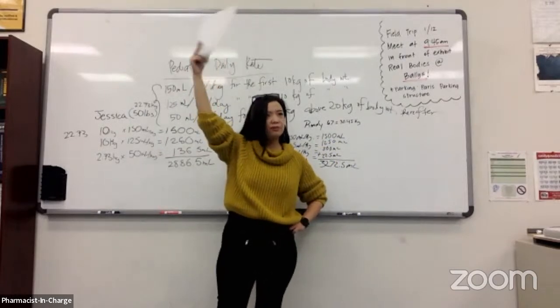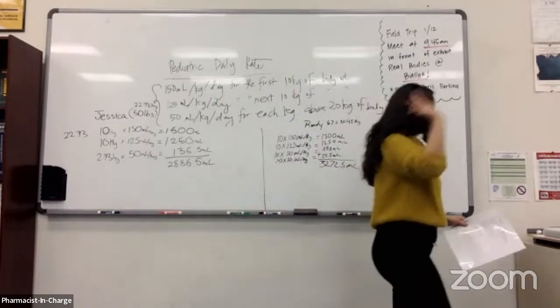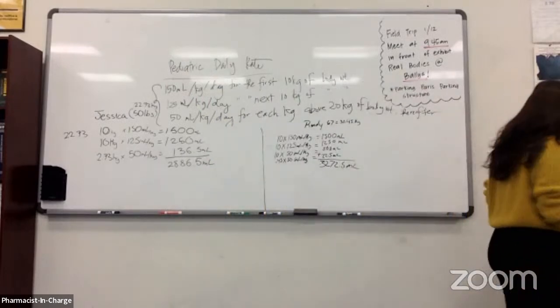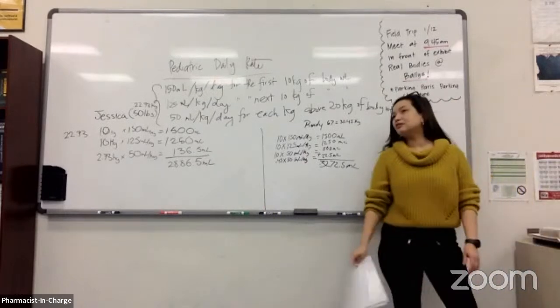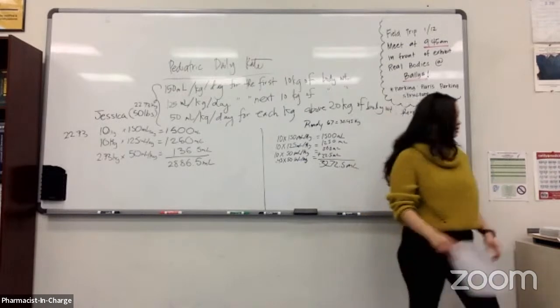Sometimes it takes a couple of practices before you can tweak that bad habit or the wrong steps that you have in your head. You don't round the kilograms, you just keep it in decimal places. That's right. That's the end of sequence 4 math. Good job.